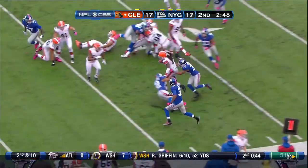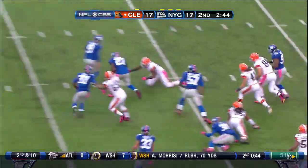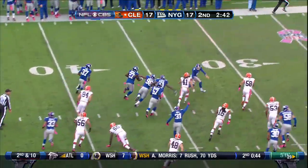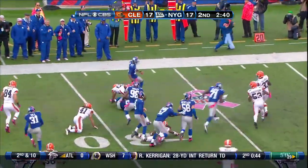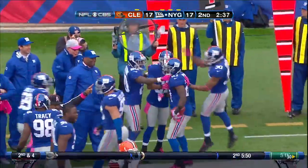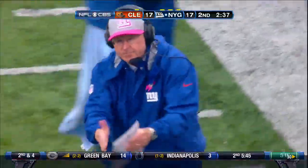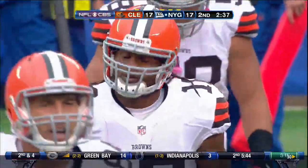Cribbs shakes the tackler, still on his feet, caught from behind. Lost the football, picked up by the Giants. Stevie Brown. Josh Cribbs did not feel the pressure coming from behind. I think it was Will Hill that gets the strip.